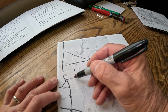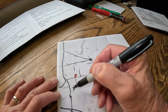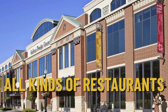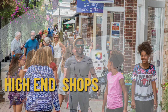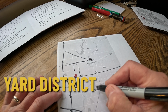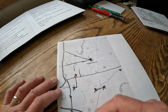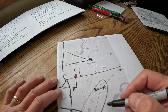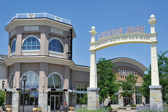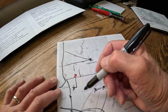You can also take this gray road right down here to 116th Street and go right over here to the Carmel Arts and Design District, which has all kinds of restaurants and shopping, a little higher end stuff. Or you can run over to Fishers. You can come down here and you can go to the Yard or the Nickel Plate District for more great restaurants. And there's all sorts of jobs all along here, as well as all kinds of shopping and restaurants in the Castleton area.